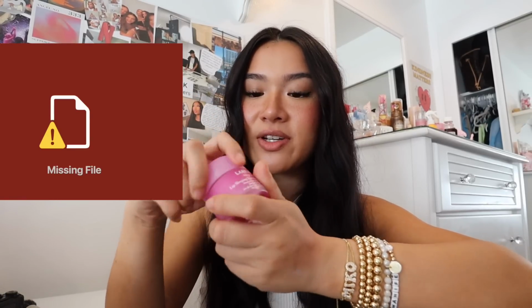So the next thing is actually not this item, but I don't know where it is. I want to say that when I went to the club with my friend, I put it in her purse, and so it might be with her, but I've been obsessed with the Laneige lip balms. This is the lip sleeping mask. I prefer the balms, which are in the tubes. I'll put in a picture. The reason why I prefer those ones is because it's just so much easier to apply. But yeah, I've been obsessed with the Laneige lip balm.